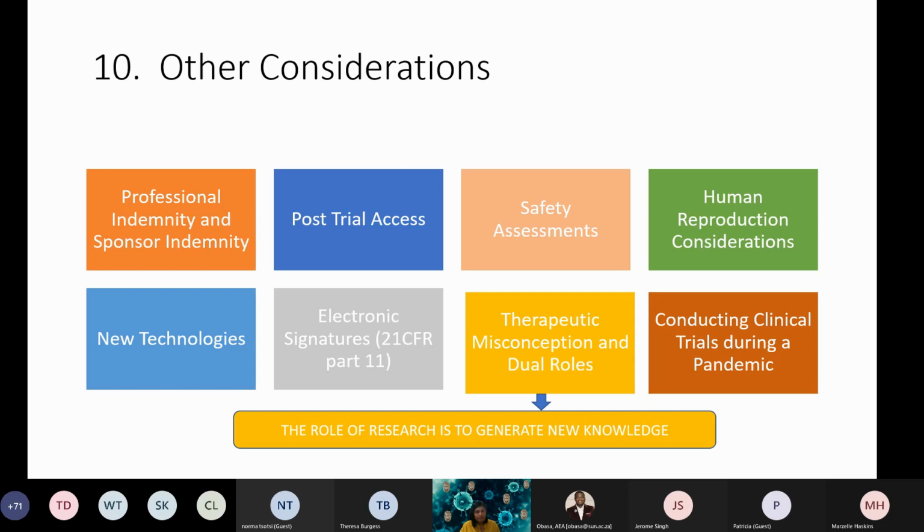So moving on to therapeutic misconception and dual roles. Having dual roles of the investigator and clinician can lead to confusion and sometimes even deception, which may not be intentional. The clinician researcher must act in the best interests of the patient when it comes to making a recommendation of enrolling as a trial participant, and potential participants must be made aware during consenting that there may be no direct benefit to them participating in the trial.